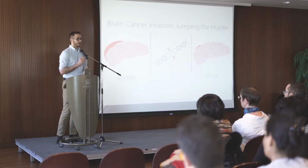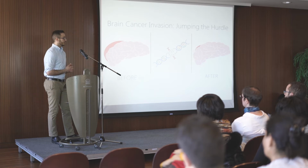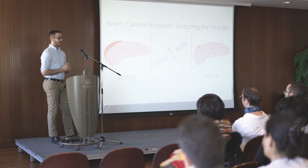In fact, 9 out of 10 brain cancer patients will experience tumor recurrence within 7 months of having their cancer surgically removed, and fewer than 5% are alive 5 years after their diagnosis. The nature of my research is to understand how cancer cells spread and invade brain tissue on a molecular level. And our lab has recently discovered a gene that may be essential to just that.